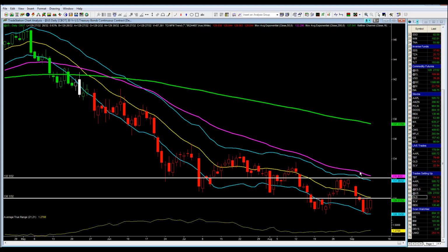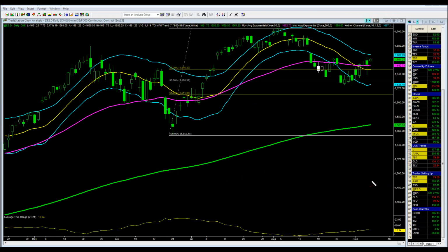Let's take a look at the E-Mini S&Ps on a daily chart now. All right, this is the E-Mini S&P on a daily chart. You'll see that we've got their fibs. We've got the 38.2 and the 50% retracement of this move here from this low up to this high. As you can see, the 50% retracement is right there, right in here. Supported nicely. Market's bounced up.